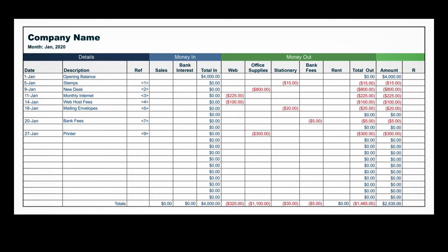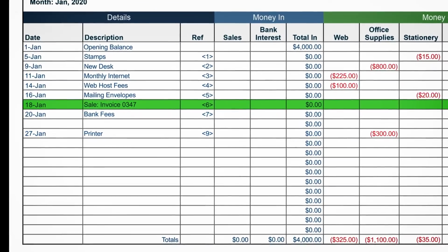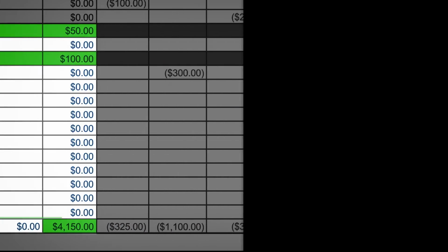So back to our spreadsheet. Just as you did for your expenses, you'll now enter an entry for each paid transaction. Notice that the spreadsheet automatically gives you a balance as you make each entry.